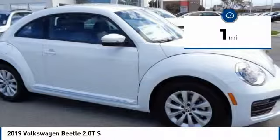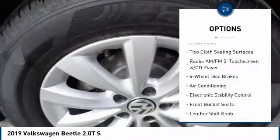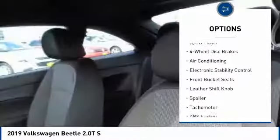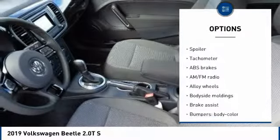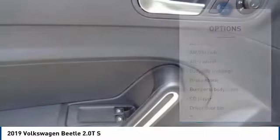Here are some of this vehicle's great options: traction control, air conditioning, dual airbags, leather-wrapped steering wheel, alloy wheels, power steering, four-wheel disc brakes, center armrest, 8 speakers, trip computer.